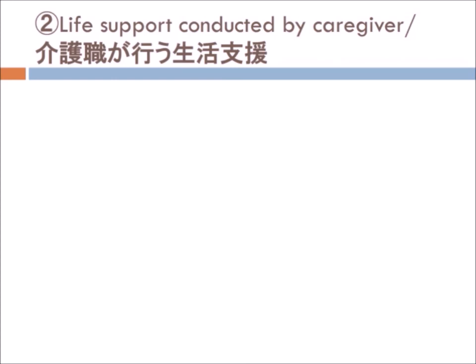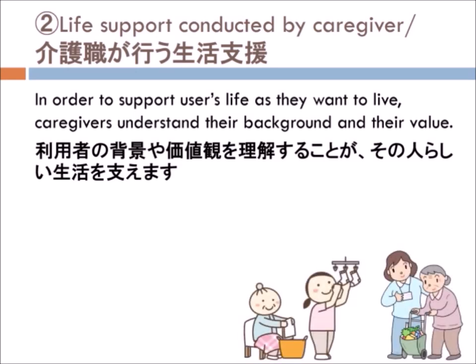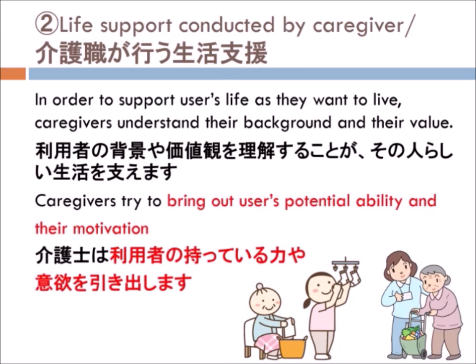2. What is life support conducted by caregivers? First, in order to support users' life as they want to live, caregivers understand their background and their values. Then, caregivers try to bring out users' potential abilities and their motivation in their daily life. It is a similar concept to supporting independence. Not only training in the rehabilitation room, but also in daily life, caregivers can promote their being independent and try to bring out their motivation and pleasure.